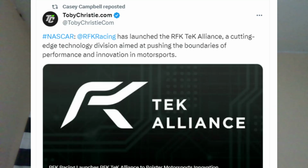And now we're going to jump on to the next story of today's episode as we're talking about RFK. As RFK confirmed yesterday, they have announced the RFK Tech Alliance. And according to what it is, it'll be to further strengthen its commitment to excellence in tech advancement. This is really cool in all honesty if they are going to be doing this. RFK is making a ton of massive moves. I think they announced a partnership earlier today that is going to be associated with this.